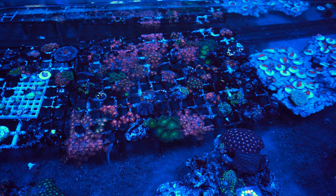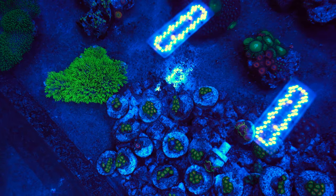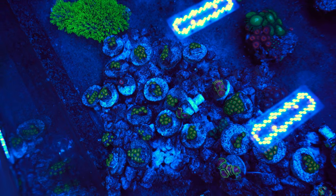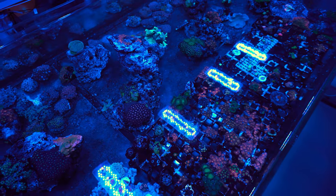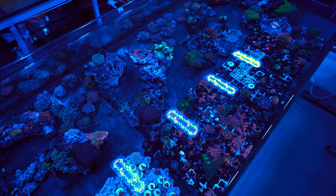What is your favorite zoanthid? I've kept quite a few in the past in my 40-gallon tank, as well as my soft coral aquarium. In the start they did pretty well, but after a while they just started melting off, so I am kind of hesitant to try it again, but they are some of my favorite corals.